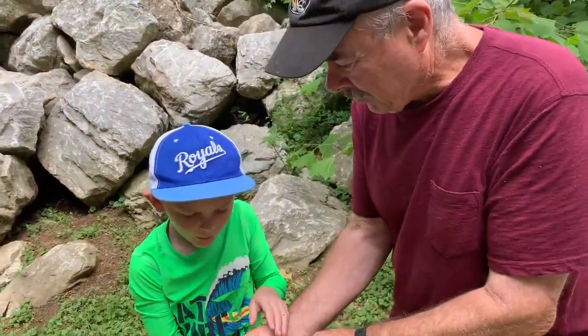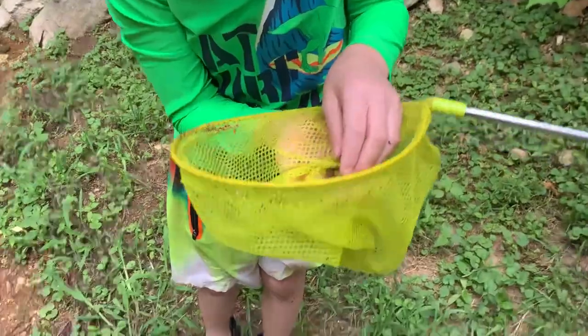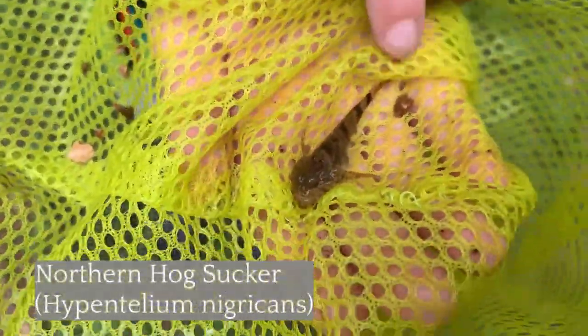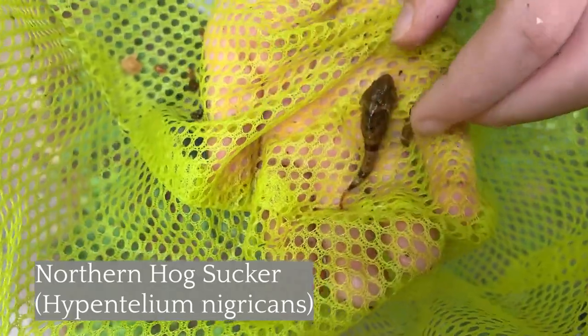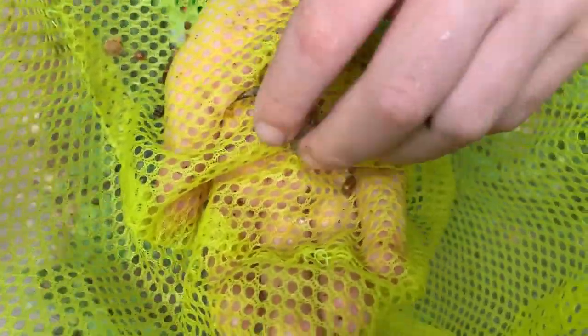All right, buddy, what'd you catch? I caught a dogfish. You caught a dogfish. Oh, yeah. So where do these guys live? What did Papa tell you? Some of them live in here. Yeah, but where do they live? Where are they, on the bottom of the creek, at the top of the creek? At the bottom. All right, do you want to let them go?